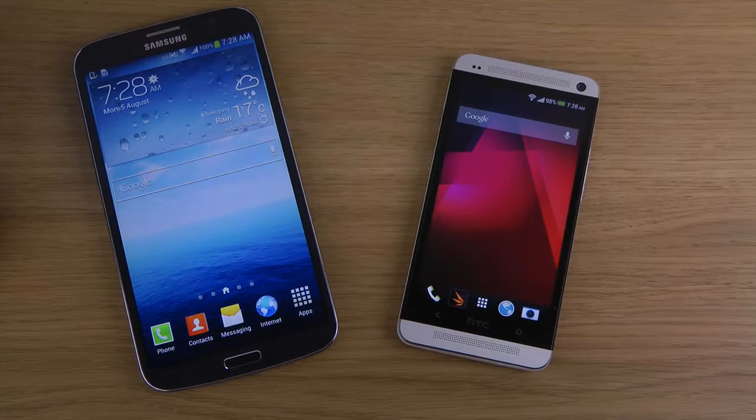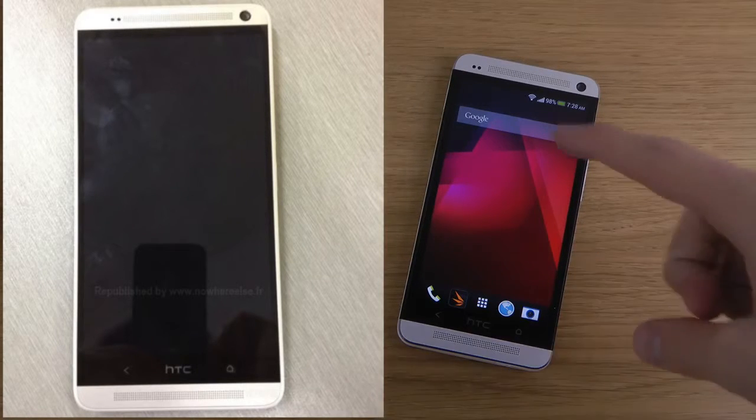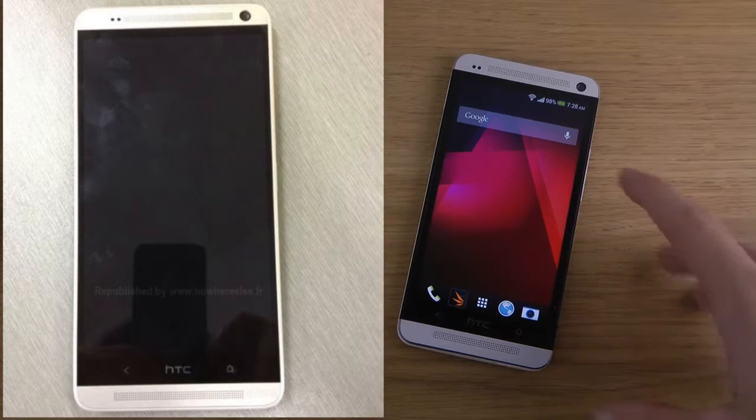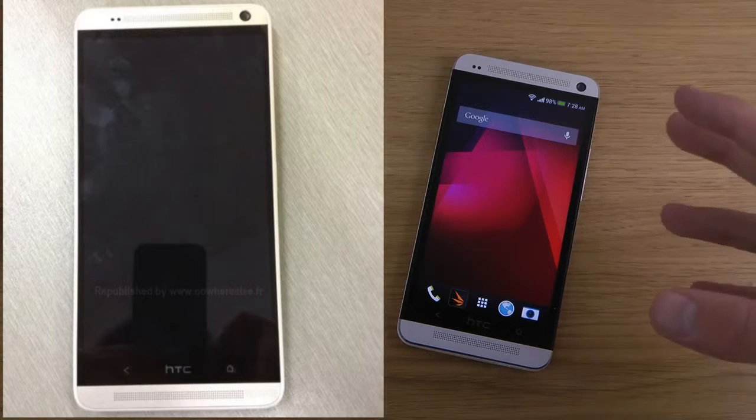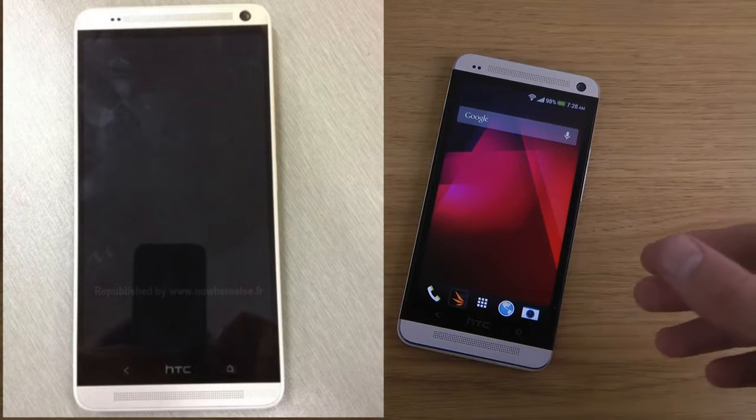Hey guys, so today I want to make a very quick video because today we got some leaked pictures of what seems to be a phone called HTC One Max. Now, I don't have the phone, but it looks exactly the same as the HTC One, and like the One Mini, on the front it has stereo speakers and all those things on the front side. So maybe I can try to insert a picture in this video of the leaked picture of what could be the HTC One Max.